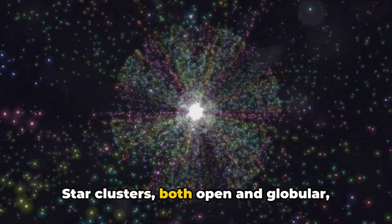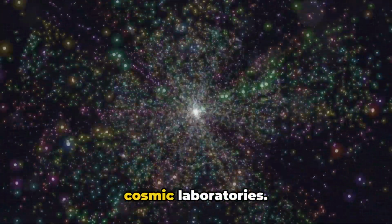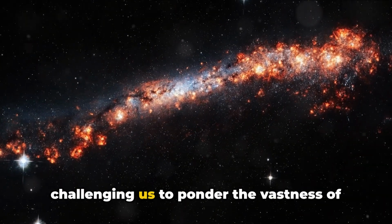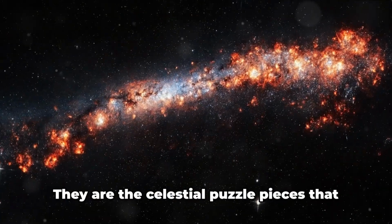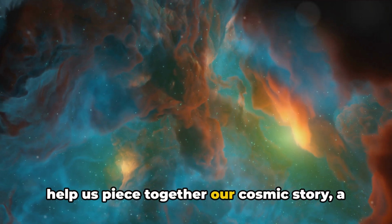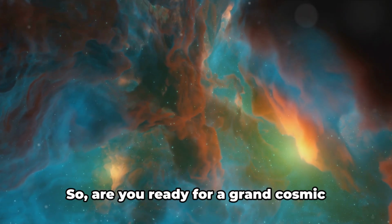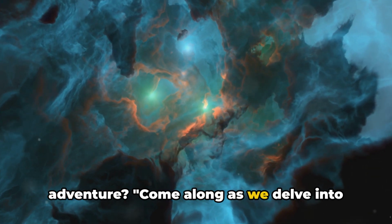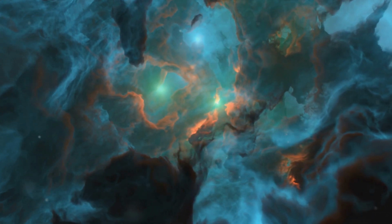Star clusters, both open and globular, are not just groups of stars, they are cosmic laboratories. They stir the human imagination, challenging us to ponder the vastness of our universe and the complex laws that govern it. They are the celestial puzzle pieces that help us piece together our cosmic story, a story of birth, life, and death on a cosmic scale. So are you ready for a grand cosmic adventure? Come along as we delve into the top 10 key findings from the study of star clusters.